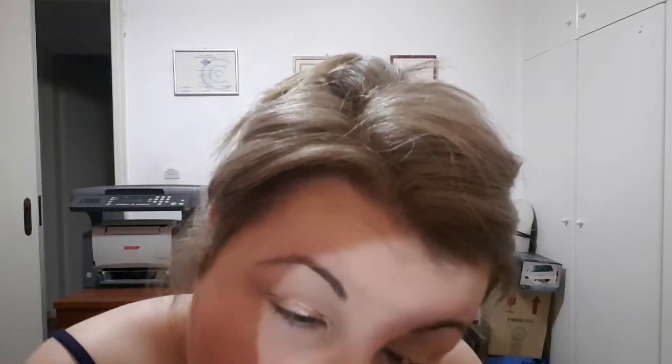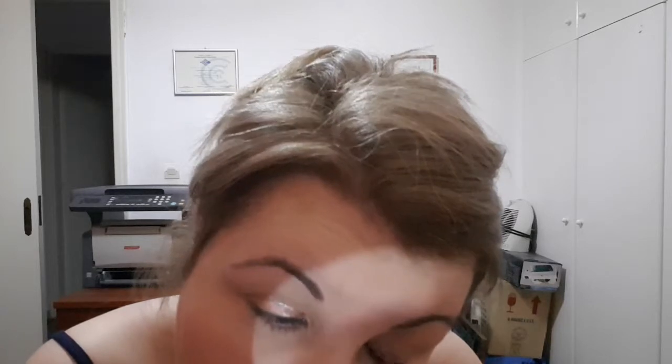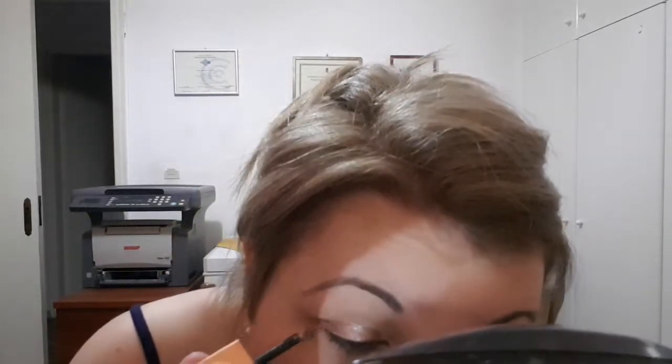I'm putting a bit on my eyelid. A bit on the other eyelid. I always forget the inner corner. So I'm going to try to make sure that I get that. Now, because I can't see and I probably look like a clown at the moment, I'm going to try to even things out and then I'll get back to you.